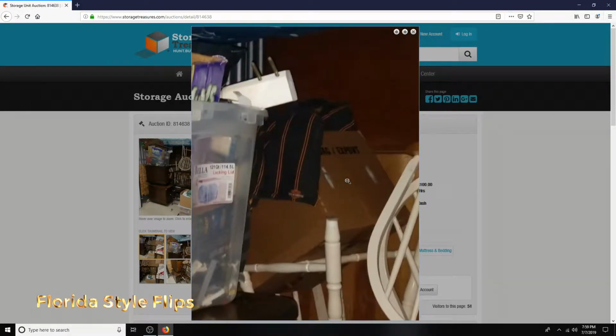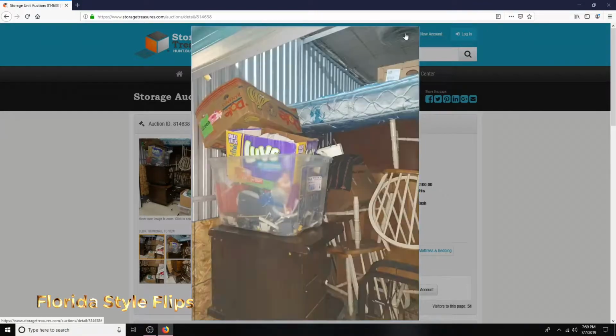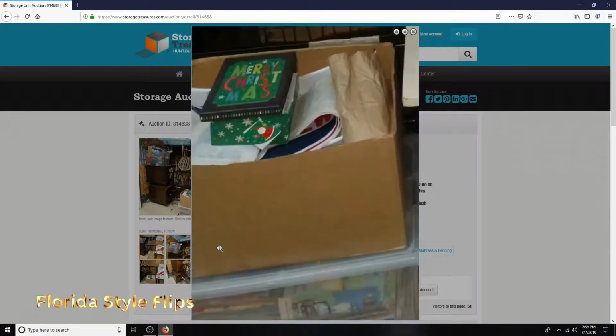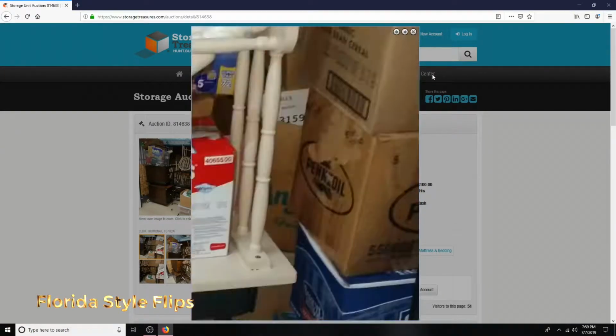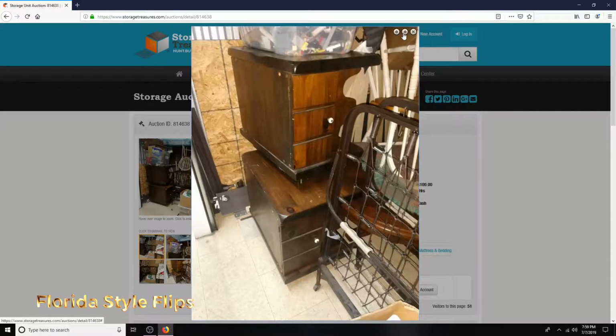Ooh, is that Harley Davidson? Yeah, that looks like Harley Davidson to me. And as we all know, Harley Davidson always sells. And these boxes tend to seem to be full. That looks like sports memorabilia right there. I don't know, it's interesting.